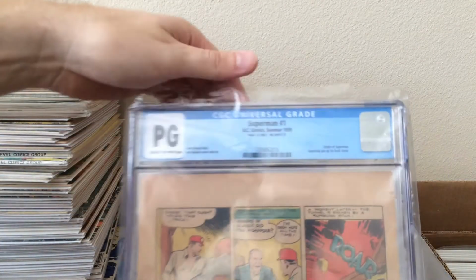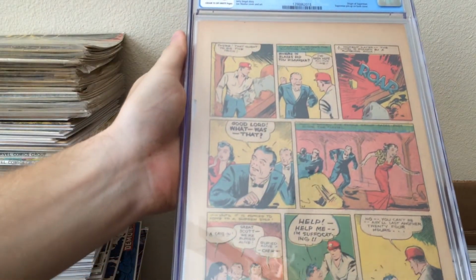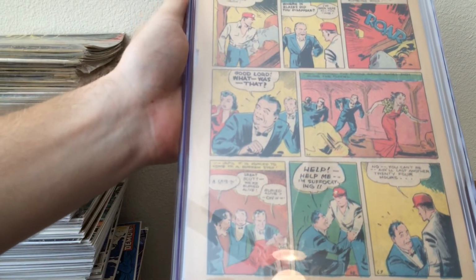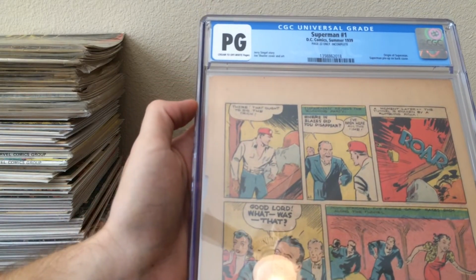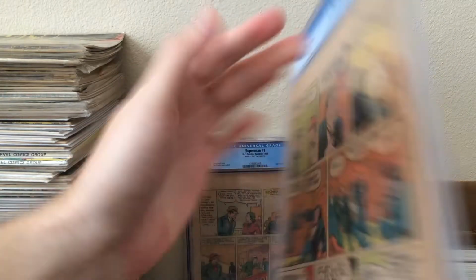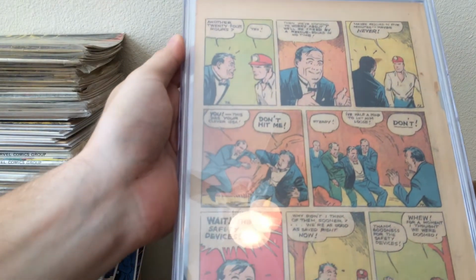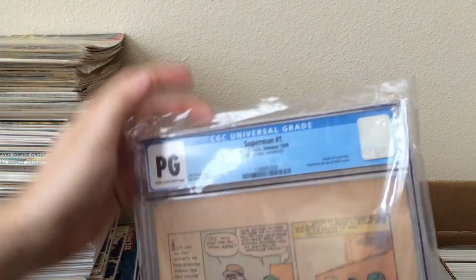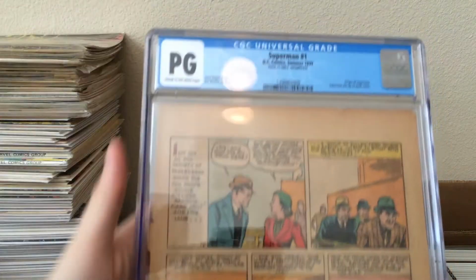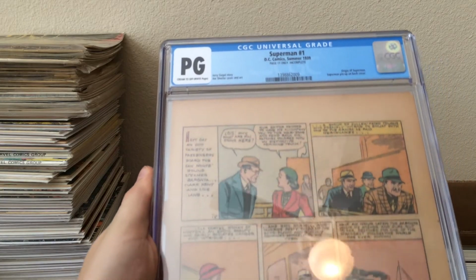Next up, we have page 22. Another sweet page here. Again, I don't know if that's Clark Kent or not, but I'm thinking it is. There it is. And the last one, we do have Superman in costume. There's Clark Kent there. This is page 11, by the way.